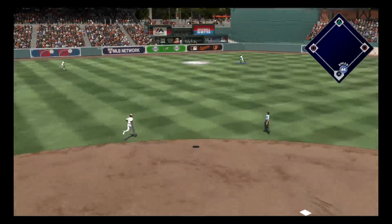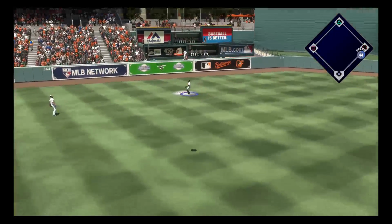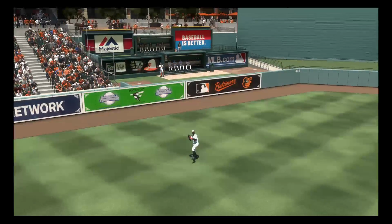Lifted the other way out to left center. Jones on the move. 1 down.